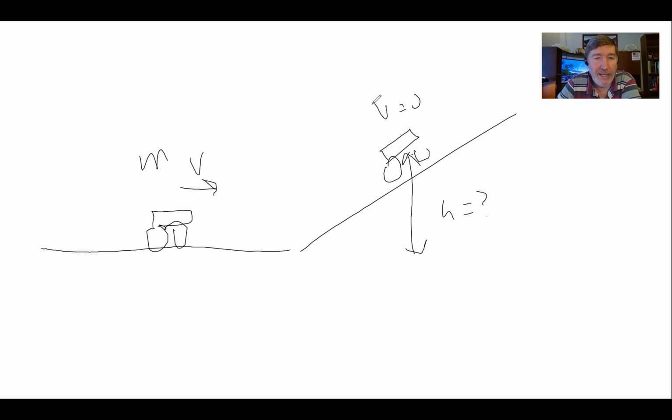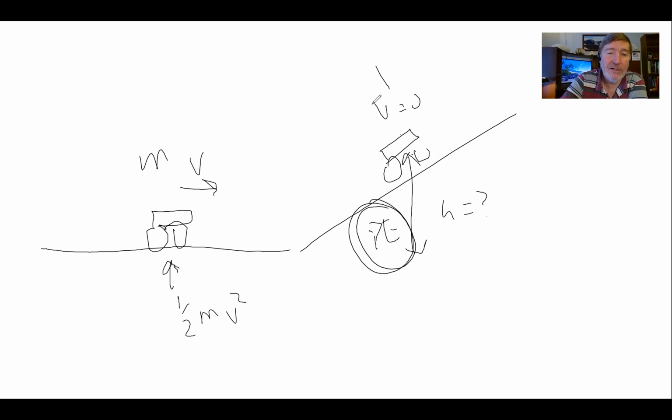Well, hopefully you recognize this is a conservation of energy problem. So before it hit the hill here, all of the energy was kinetic. So 1/2 mv squared. And then when it comes up and comes to a stop here, it no longer has any kinetic energy. Where did that kinetic energy go? Well, it went into potential energy. So however much potential energy we have here, that must be equal to however much kinetic energy we had here, provided the bicyclist is not pedaling.